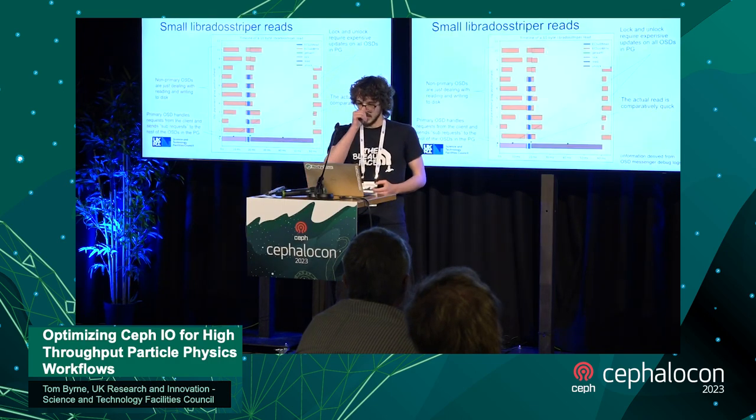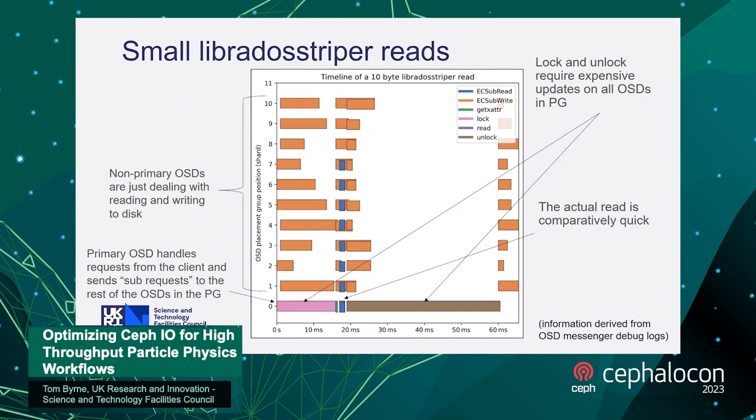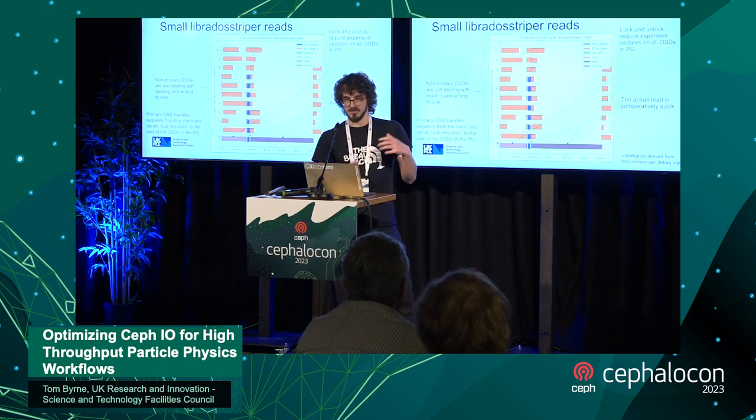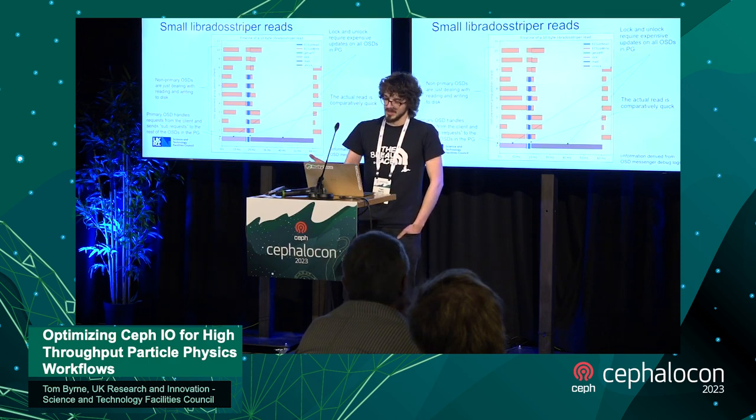So let's have a look at a small Libradosstriper read. This is my attempt at representing what's actually going on. It's not particularly readable. All the information we're looking at here is derived from the debug ms on the primary OSD. So we're looking at all of the messenger messages that are being sent from the client, and then from the primary out to the rest of the set, and then back to the client. From that, you can construct a timeline of what the request looked like. I'm not entirely clear on how accurate these are. They do seem to reflect reality, in the sense that you get the performance you expect, but it's probably not completely foolproof.